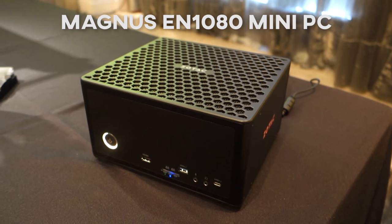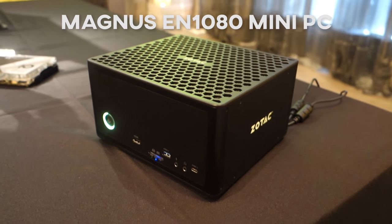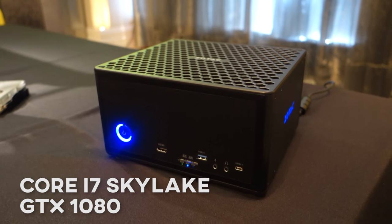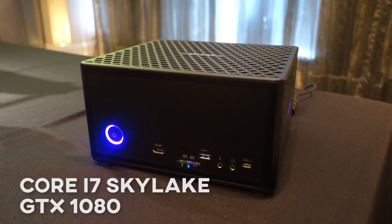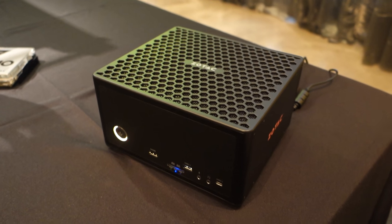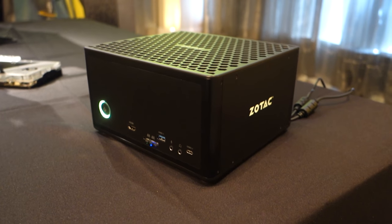All right, so here it is, guys. This is the Magnus EN1080. And this is new product number one. As the name might suggest, you could probably infer that this has a GTX 1080 in it, a full desktop GPU, inside of a very small form factor, kind of cubish in shape and design. But it does have a really nice look to it.